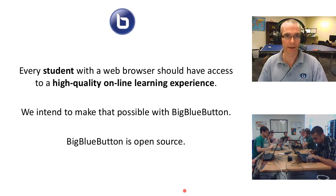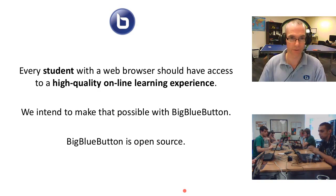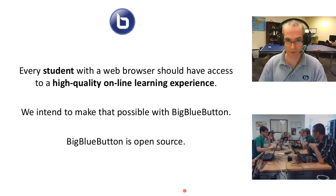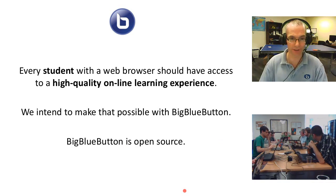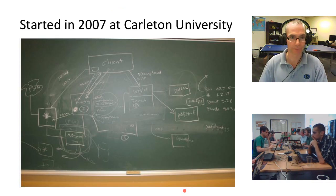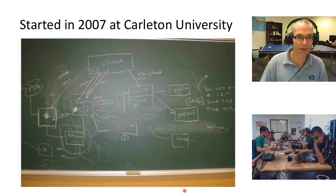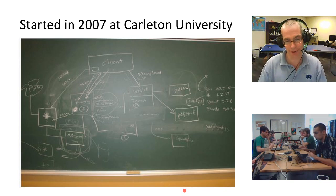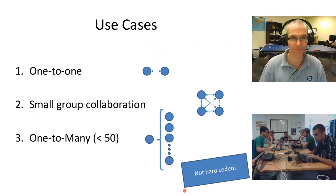What drives us is that we believe every student with a web browser should have access to a high quality online learning experience. And we intend to make that possible with BigBlueButton. BigBlueButton, of course, is open source. We're using BigBlueButton today for the presentation itself. The history of BigBlueButton: it actually started in 2007 at Carleton University. There's a link to our website, bigbluebutton.org, where you can see a history of it.